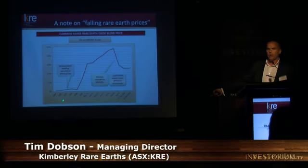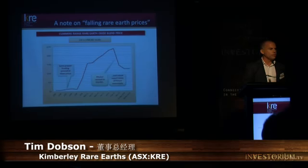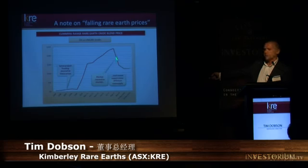On this chart, I've shown where Lynas Corporation funded the Mount Weld project, and this is where the prices were at that time. It's a very robust project. It was commercially viable at that point and was funded. Since then, the prices went up to here, and they've come down to here. The headlines read, rare earth prices have dropped by 50%, which they have since their highs.